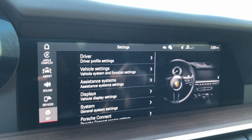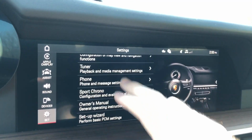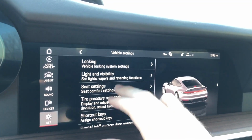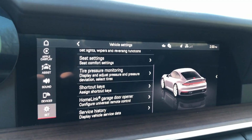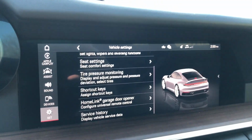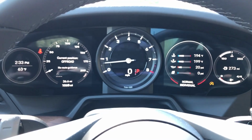For the most part, the last one here is settings, and this is where you find the massive trove of settings where you can mess with the vehicle, lighting, seats, and all that. So that does it for the 10.9-inch touchscreen, but there is another part of this with the new 911. They've gone from a mostly analog gauge cluster to lots of digital screens.